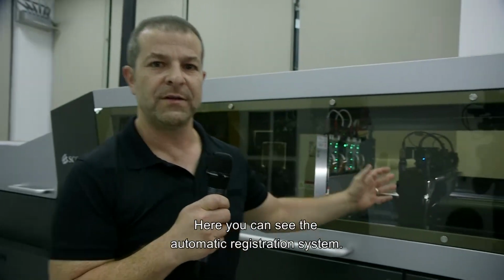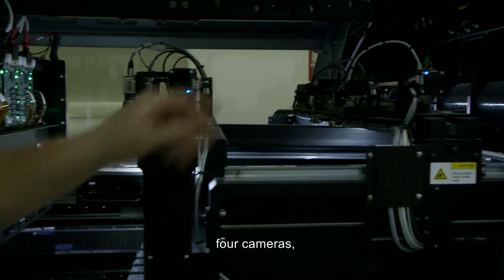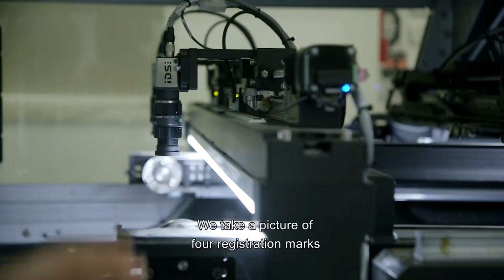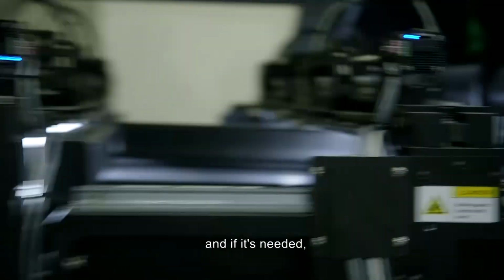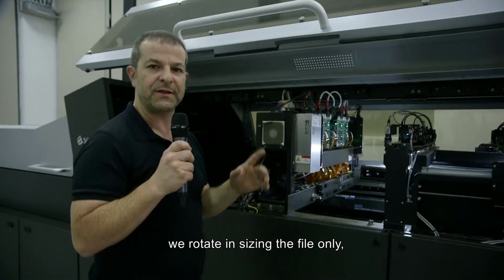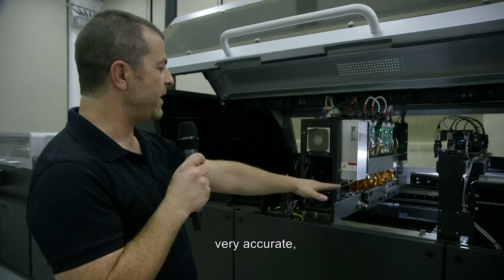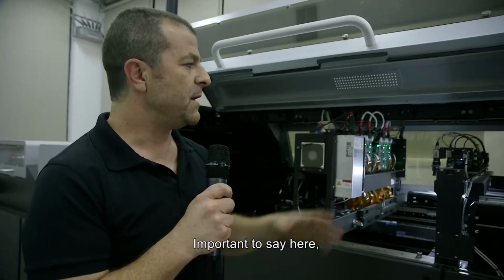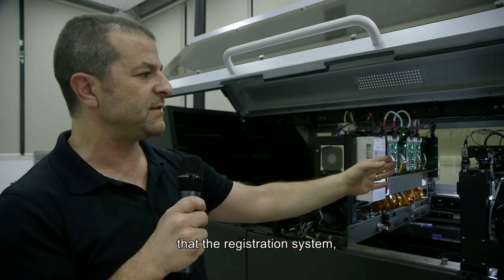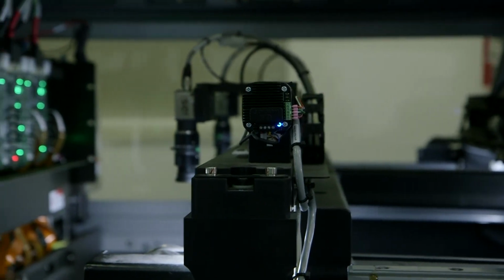Here you can see the automatic registration system. What we see here are 2 bridges, 4 cameras, very accurate. We'll take a picture of 4 registration marks on each page. We identify the actual position of the page, and if it's needed, we rotate and resize the file only, and we don't touch the page. And the printing, very accurate, moves to the printed bridge, LED, and we will see the flow of the press. Important to say here that the registration system is fully automated by 4 motors, so no need for any manual adjustment of the cameras.